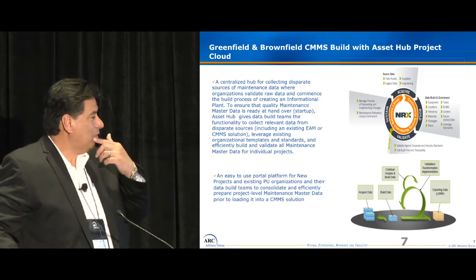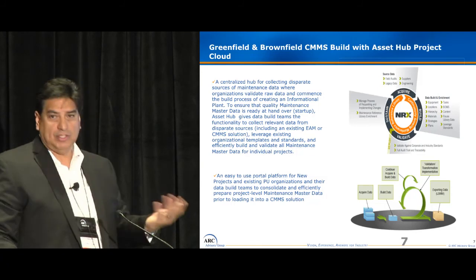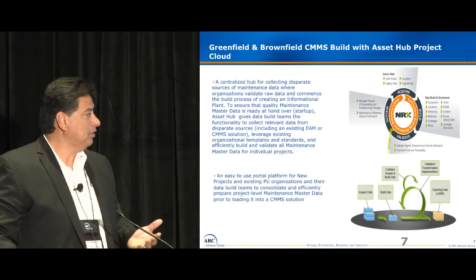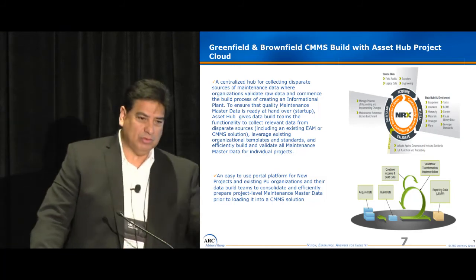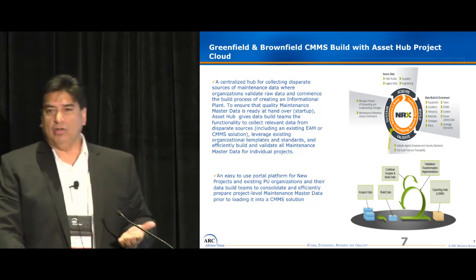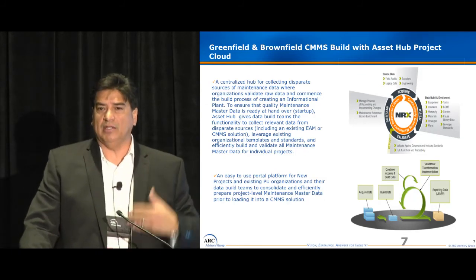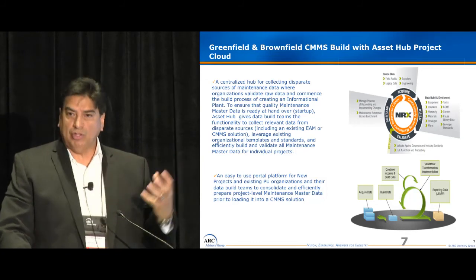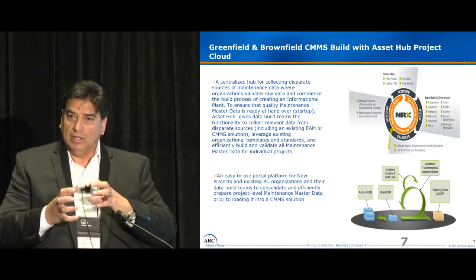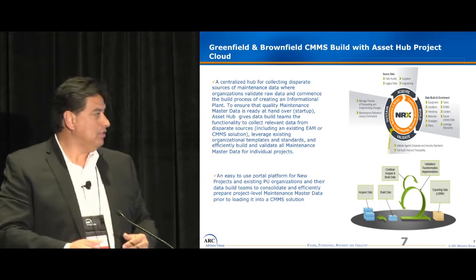It's the bottom piece that I want to really focus on. An easy-to-use portal platform for new projects and existing PU, so brownfield organizations. And so what do we do? We acquire the data. What does this mean, acquire the data? Well, we're taking that asset register and we're starting to look at the EPCs of the world, start to provide engineering data, boilerplate information, supplier, manufacturer, etc. And we're starting to build that information in those little structures inside of the tool. And we start to see that structure just take place.